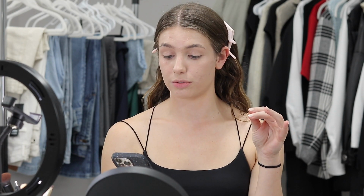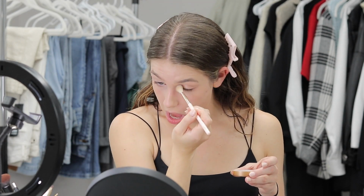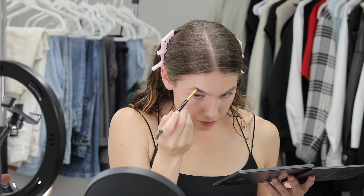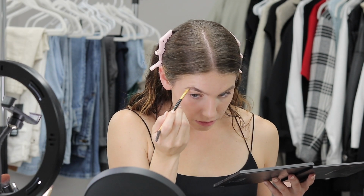Okay, I need to get through some of this makeup very quickly, and I noticed that I am procrastinating hardcore. So we're gonna do a little speed round and catch up with some of this makeup. I'm honestly just gonna fill my brows in with an eyeshadow because I don't have a great eyebrow product right now.